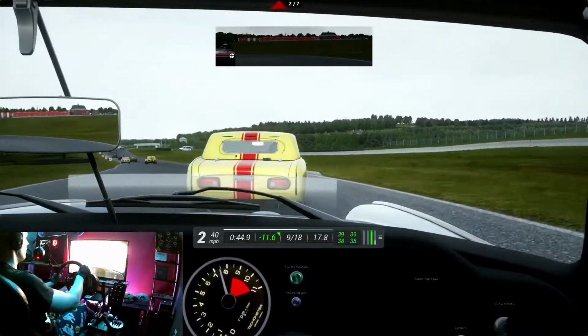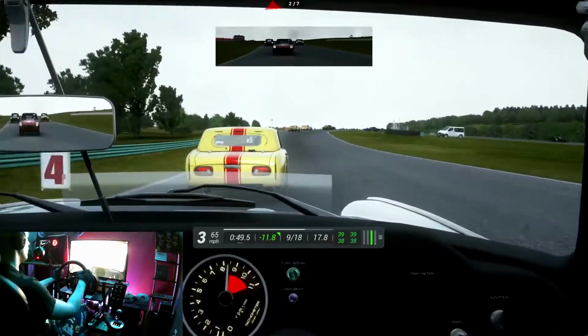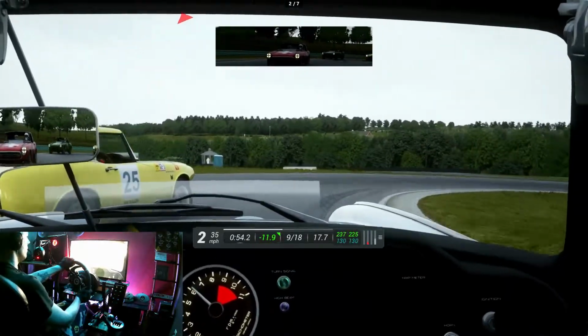On your left, clear left. The gap ahead is now 0.3. Easy, car on your left.